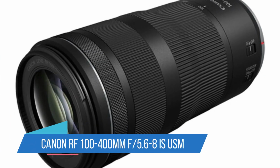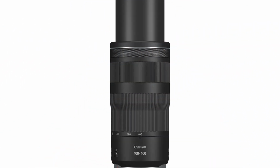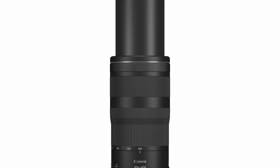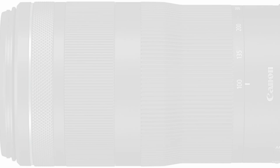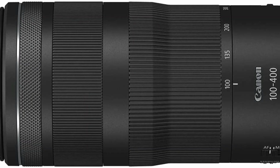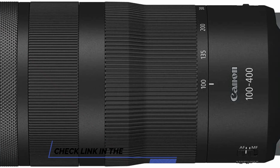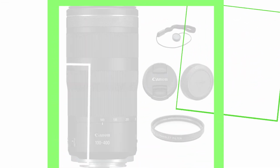Number 4. Canon RF 100-400mm f/5.6-8 IS USM. If you need a longer focal length, the Canon RF 100-400mm f/5.6-8 IS USM is our favorite long-range pick because it produces great image quality and is light enough to carry during walks or travel. It's also one of the more affordable super zoom lenses, which is good news for budding sports and wildlife photographers.